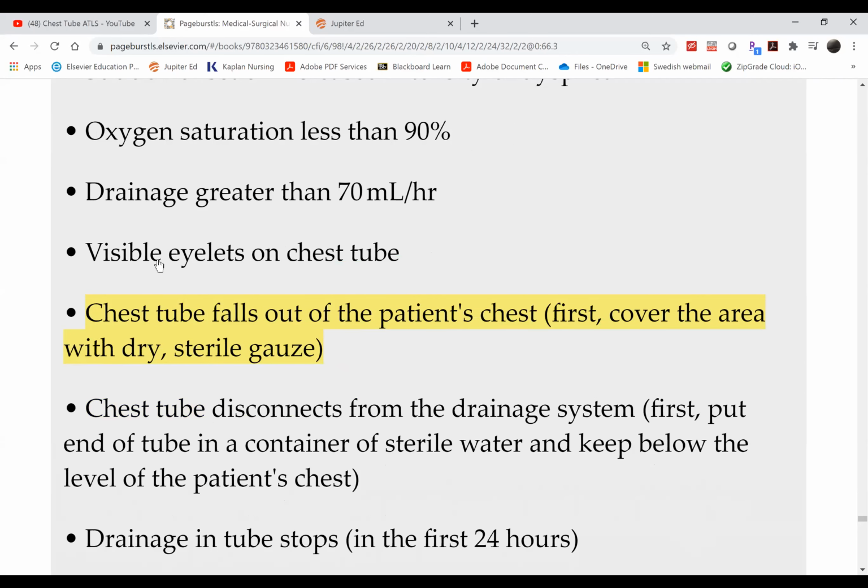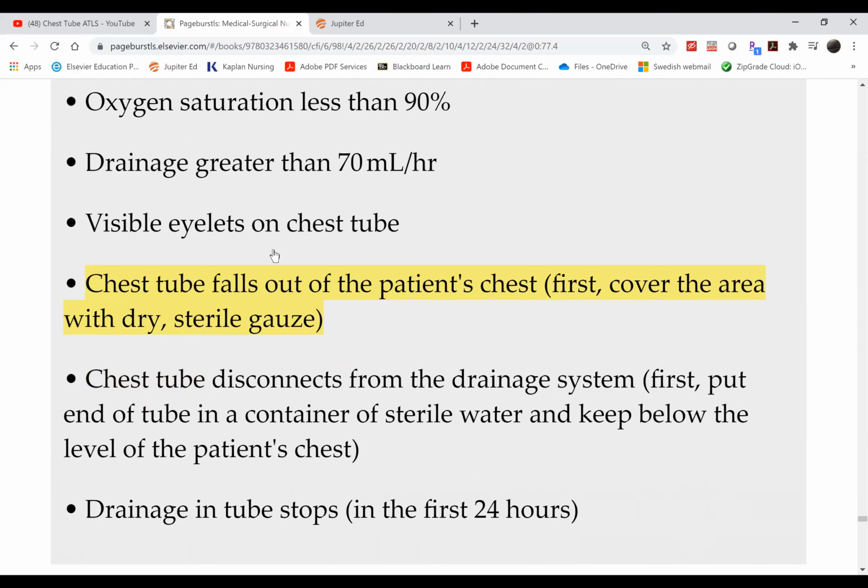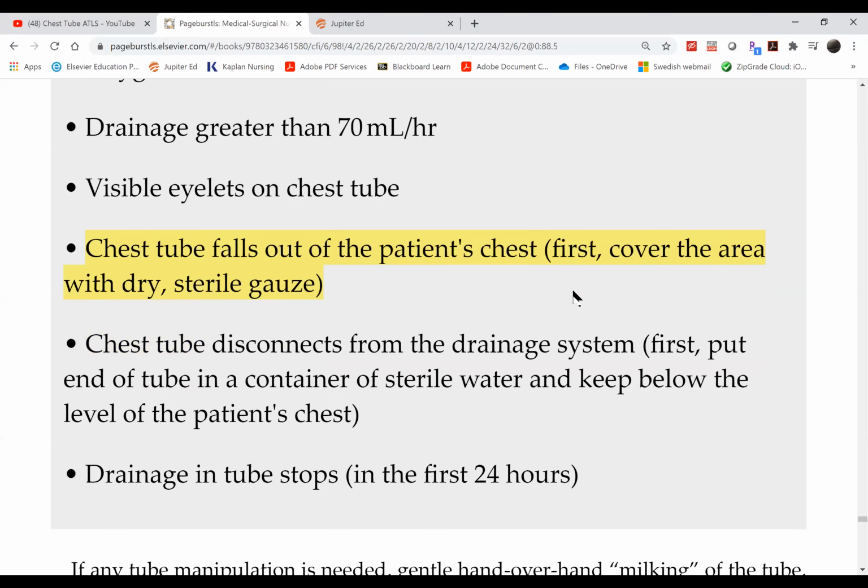Two conditions here. First, the chest tube falls out, meaning the chest tube was pulled out of the patient's chest. The tube is no longer in there. What do you do? Cover the area with dry, sterile gauze, and then call a physician.